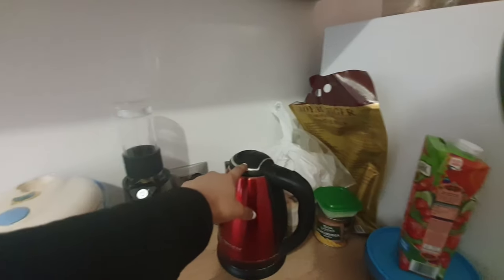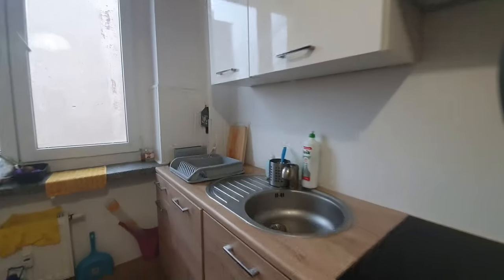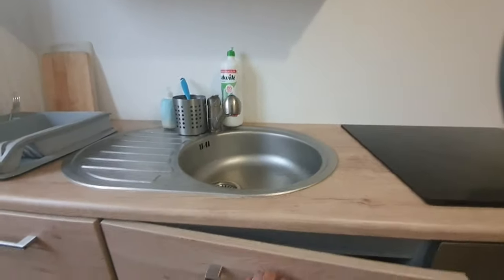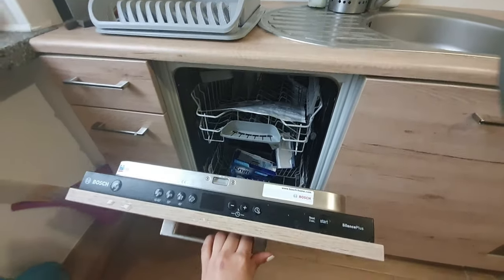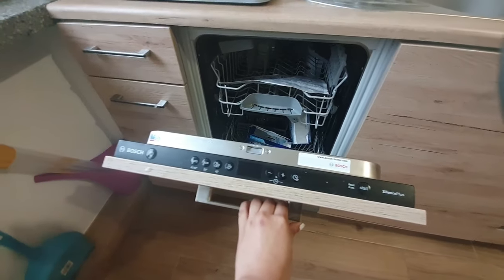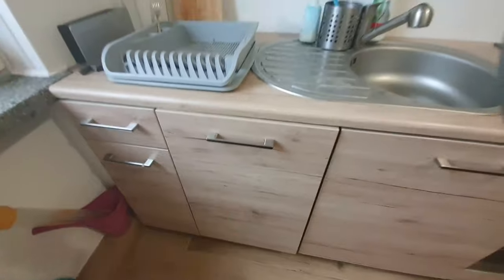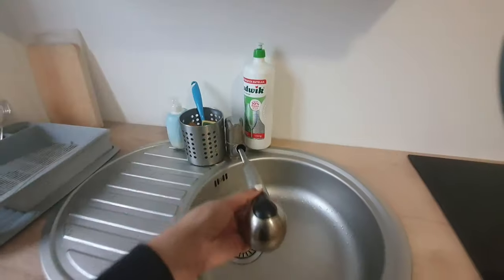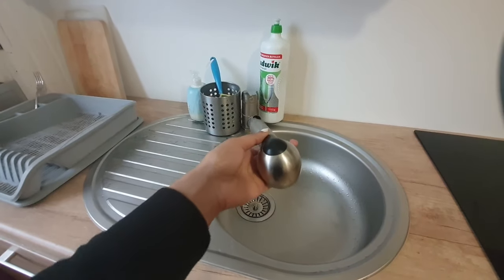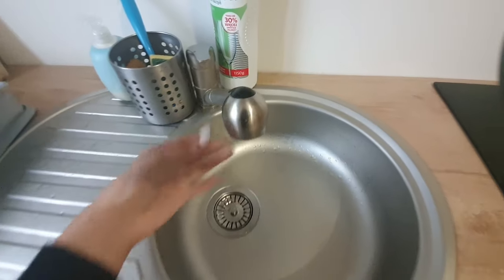The kettle was given by the landlord. This is again my flatmate's. We have pretty good storage places. We never use the dishwasher, so that's the reason it's like this. But again, all the houses are gonna have dishwashers, and the pipe system is also pretty good. We could actually take it like this, change the floors, and yeah, pretty good.